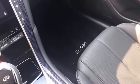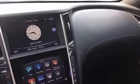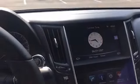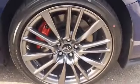If you guys have any questions, go ahead and put them in there. I'll try to answer best I can. This car is kind of under-tired. The 19-inch tires on there, it needs bigger tires. They're just simply not enough traction for the 400 horsepower. These are 265s in the rear.